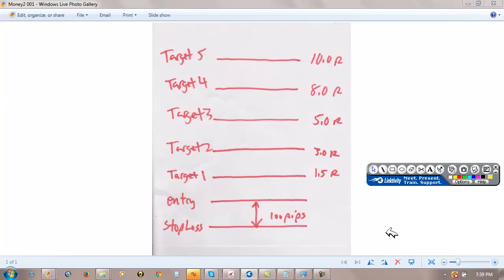For this particular example, I'm going to divide this up into 5 lots. Okay, so here's the idea. Let's just pretend that you get into a trade. Remember, it's on your entry, or sometimes I call it your trigger bar. Remember, you're buying the high when it breaks out the high of that bar. So let's say the entry point is right here, all right?